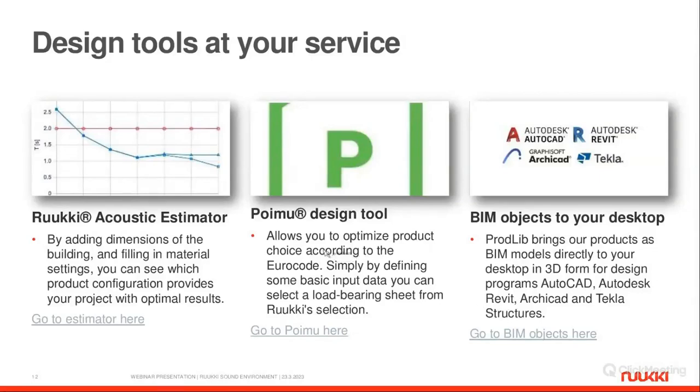We have a set of design tools also at your service. The new tool on the left-hand side is the Ruukki Acoustic Estimator. With this tool, it's very easy to estimate the reverberation time in a room when you give dimensions for the room and the main materials used in the roofs and walls. And then, of course, we have those traditional tools, Poimu design tools, for the design of those load-bearing sheets, structural design, and all necessary BIM objects also to use in a design.